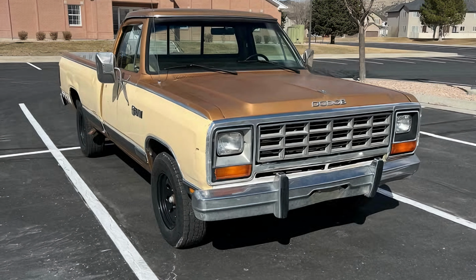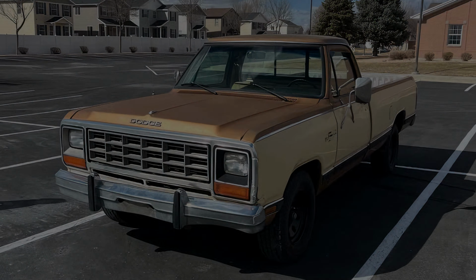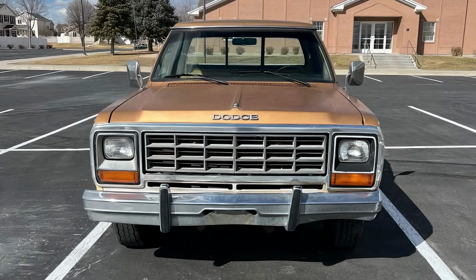An additional rear bumper, believed to be original, is also included. It's a standout example of an older truck that has been clearly cared for over the years.